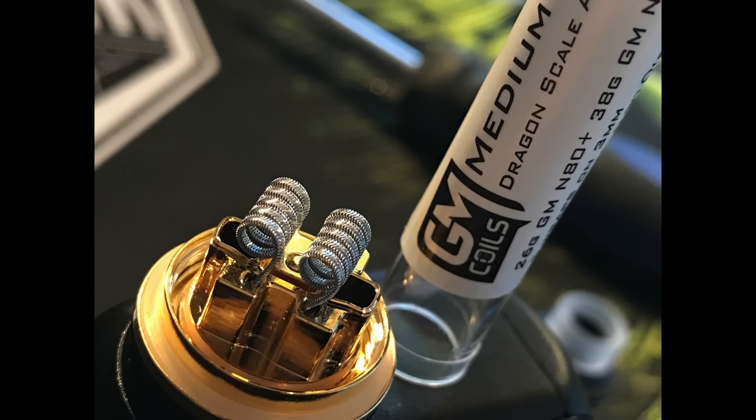Anyway, Wake Tank, I built it with some GM. He calls them dragon scale coils or something like that. Really very unbelievably effortless build. You just clip your leads, you drop them in, you screw it down. It's really easy. It even has this removable ring so you can do the old school troll doll technique, which I loved. These are 3mm coils, and I feel like they might be a little bit too big.